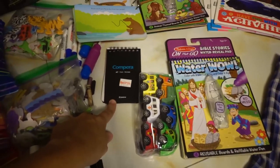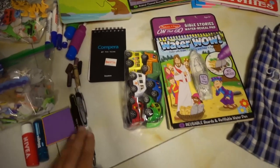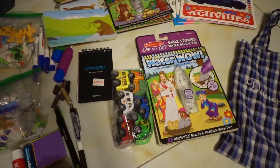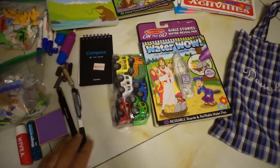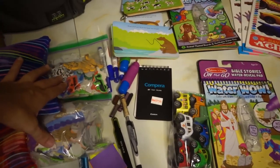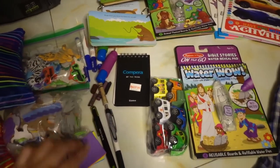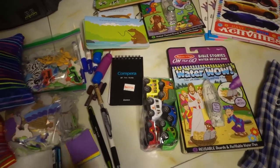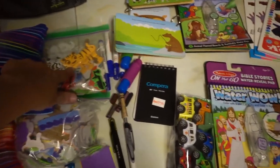So this here is just a notebook, and I have a couple crayons, not much, and some pens. I don't mind if these things get lost on the plane. That's why I packed old ones. They can draw in here, and I also have post-it notes. They can draw in these. And then I also have stickers here, and they can put these stickers in the notebook, or sometimes with my two-year-old, we like to put them on the window and put post-it notes over top and then say like, can you find the tiger or whatever.